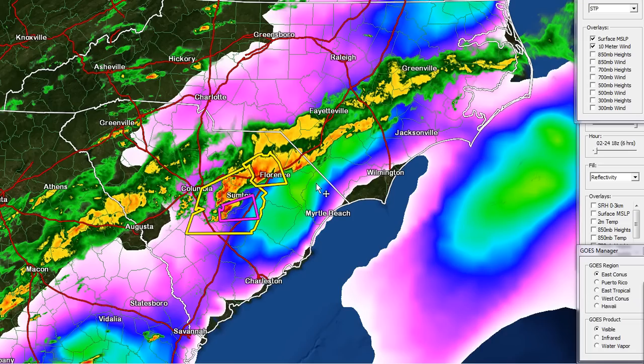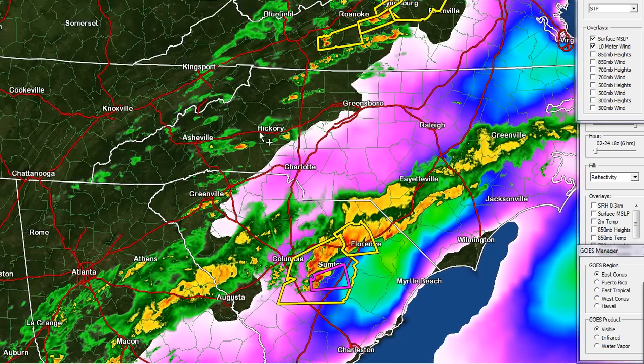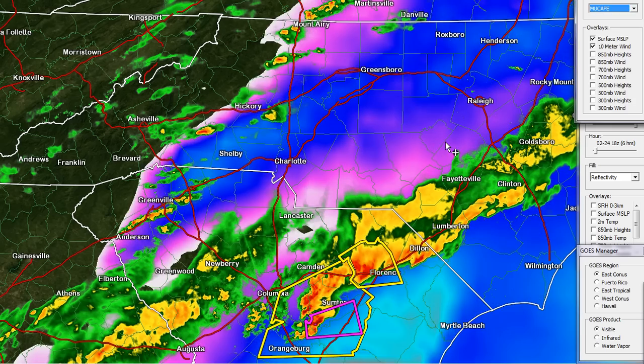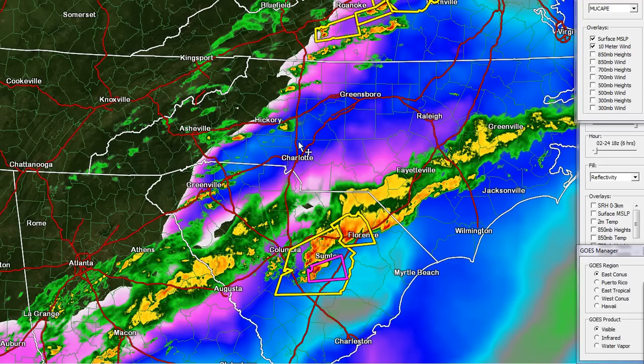Looking at the current warnings, this cell south of Sumter has shown some strong rotation. So this area is still the primary threat, but when you come back up to the Charlotte area, we still have a little bit. We've got about a 1 on a scale from 1 to 8 as far as the STP is concerned. When you look at the moist unstable CAPE, there's still some fuel up here, about 1,000 joules per kilogram, which is just a fancy unit for the amount of energy that these storms can feed off of. You can still see there's some potential here.